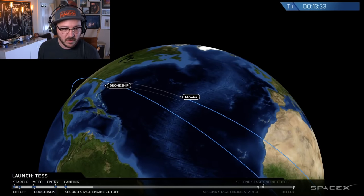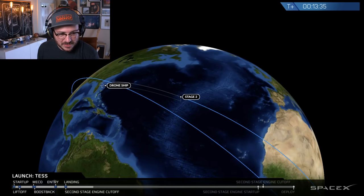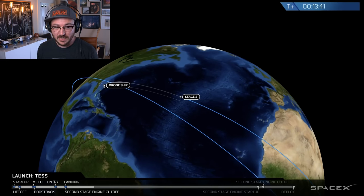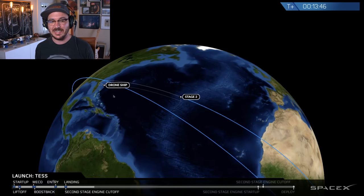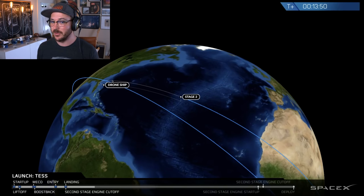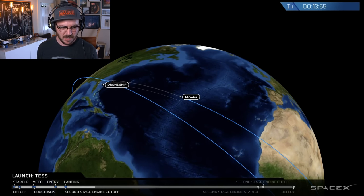And look at how close. So people ask sometimes, why doesn't the first stage go further? Maybe you can't see that very well, let me make this big again. Look at how close, in relative distance, the drone ship was. It's only 300 kilometers downrange, and it's only going about a quarter of the speed that it needs to get into orbital velocity. That's why the second stage burns for another six minutes or so, however long it may be, and that gets it up into that orbital velocity.